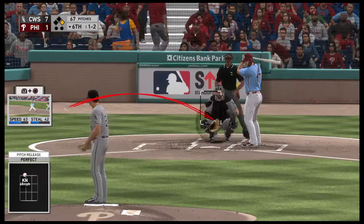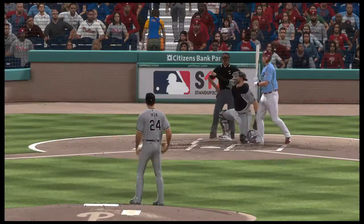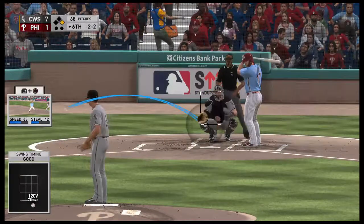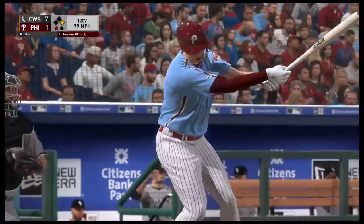1 run, 6 hits, and 2 errors so far on the Philadelphia line score. Tried to hold up there, appealed down to first, and no swing. It's ball 2. Here's the pitch on 2-2. Struck him out.